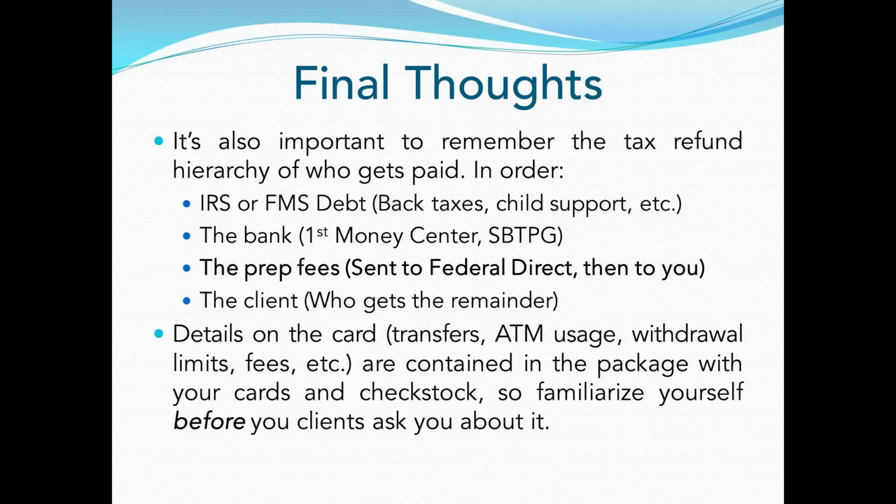Joe actually touched that a little bit early, but once again, right here, just to give you a visual representation, hierarchy of who gets paid in order, always the IRS or FMS. FMS is the Financial Management Service. That's the Department of the Treasury that's responsible for handling legal and state-based debt, back taxes, child support, judgments, garnishments, liens where they have the ability to take funds. That's going to go first.